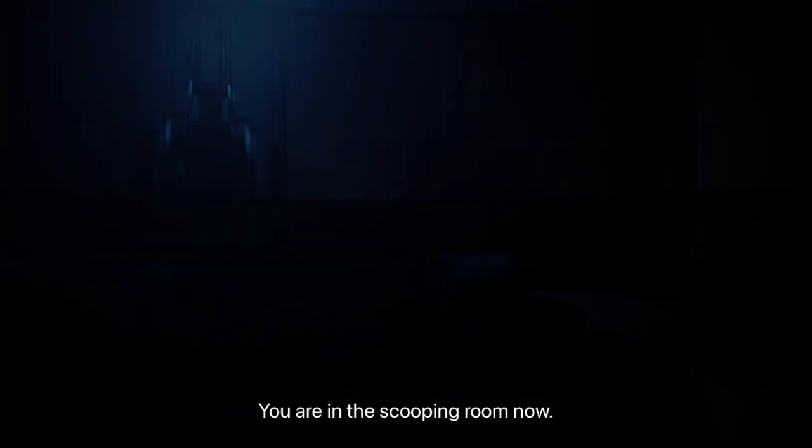Warning, you've entered a highly dangerous area. You have entered from maintenance hatch 1B, reserved for cleaning and repair of the scooper. Entering this side of the room is strictly prohibited by unauthorized personnel. You are in the scooping room now.